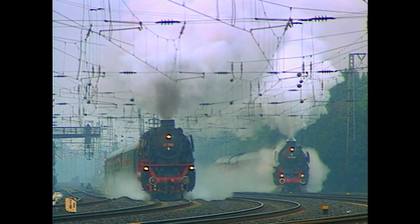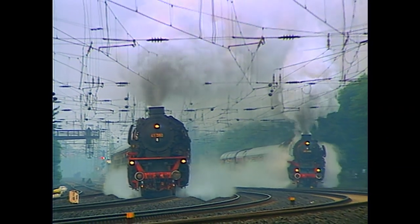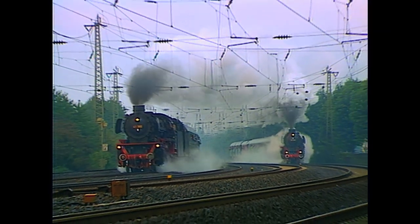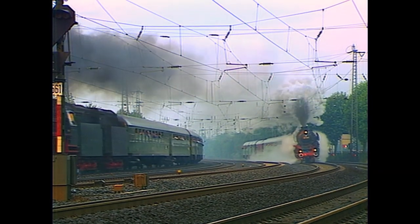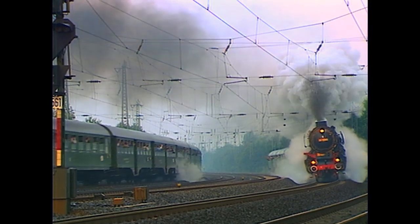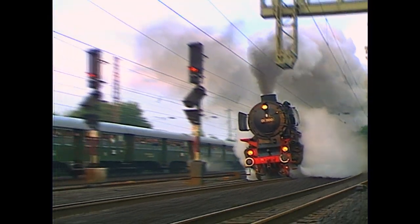The two classes of steam engine we see here, leaving Saalfeld at full steam, were amongst the most powerful ever built in Germany. On the left, 41 360. And on the right, 01 1100, a locomotive built to haul express services.